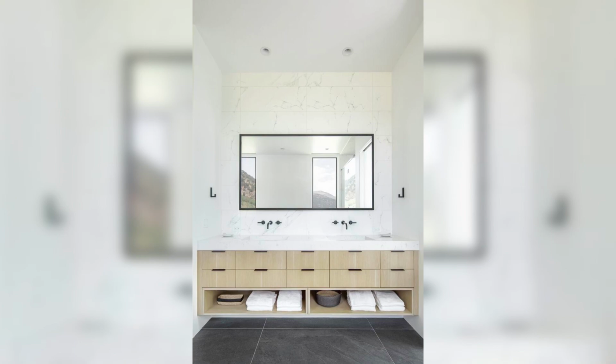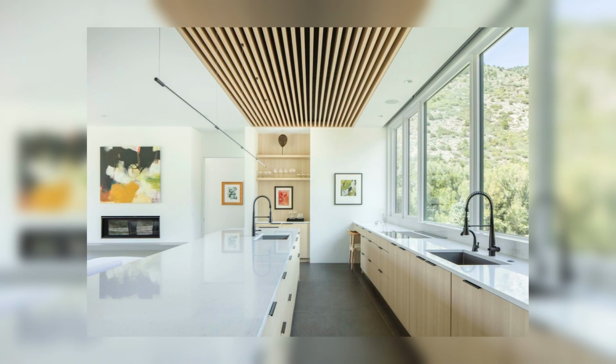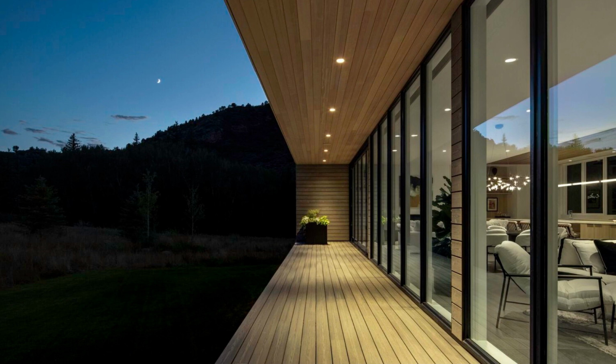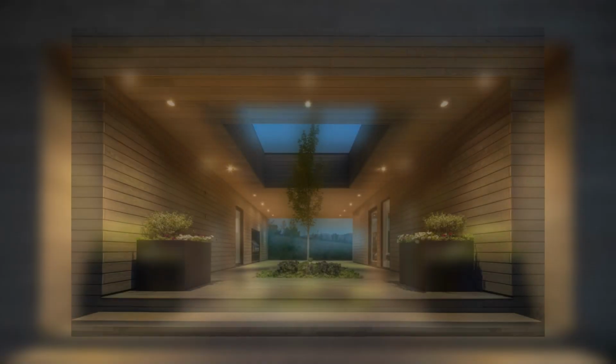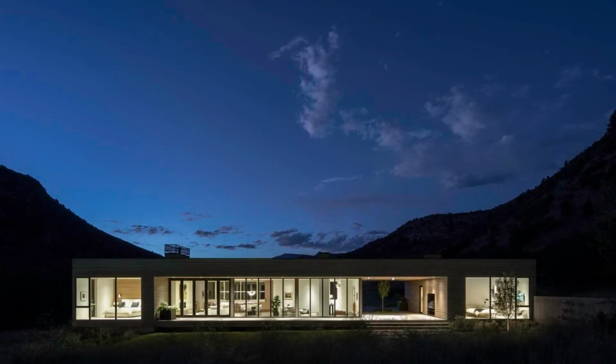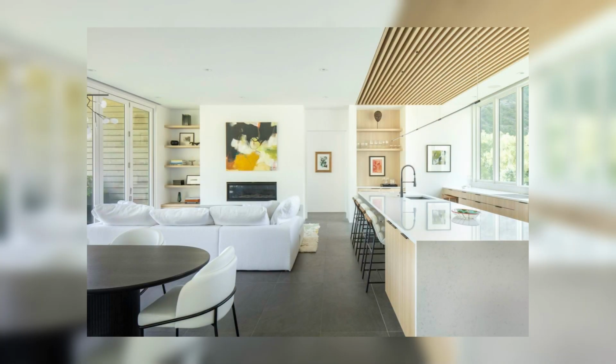The living space is centered within the primary volume, surrounded by glass, opening to views of the mountains to the south, and Basalt Mountain to the north. A breezeway with an outdoor dining area and a built-in grill acts as an extension of the living space, while a single deciduous tree pierces the roof plane and is open to the sky, reflecting the seasons of the Rockies.